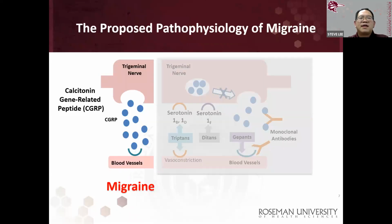So what we know about migraine headache at this point is related to the trigeminal nerve. The trigeminal nerve, upon its activation, could release a peptide called calcitonin gene-related peptide, or CGRP. The CGRP can then interact with its receptor on the blood vessels, and we believe that this blood vessel interaction with the CGRP is one of the reasons why migraine headache can develop and propagate in an acute episode. And as you can see, this is where some of the medications that we'll be talking about are going to be working.